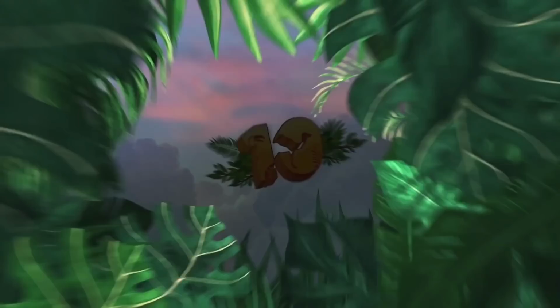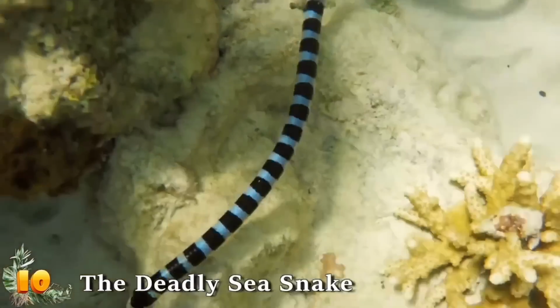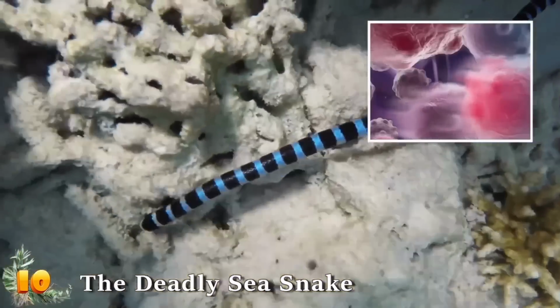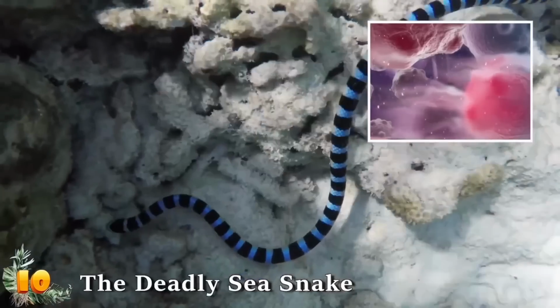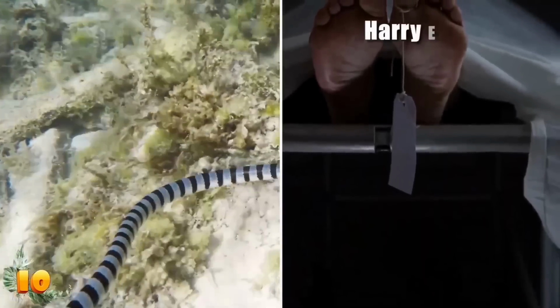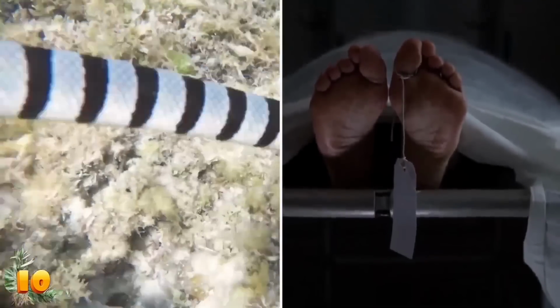Number 10. The deadly sea snake. One of the most dangerous creatures that lives in the water, believe it or not, is actually a snake. Sea snakes are very venomous, with poison potent enough to kill someone if they happen to be bitten. And that's exactly what happened to a man named Harry Evans, who was killed by a sea snake off the coast of Australia just a couple of years ago.